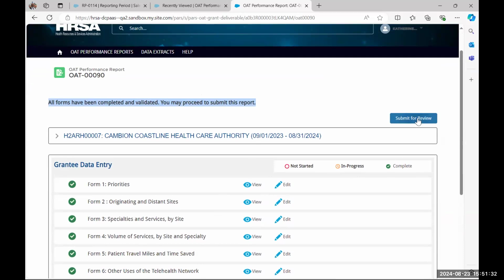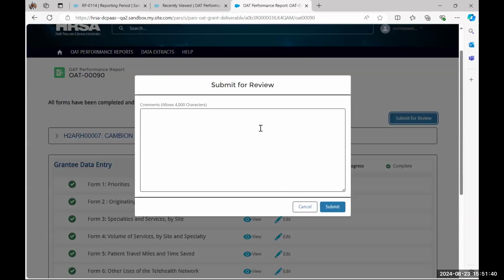You're also going to notice that you now see a submit for review button. If you click the submit for review button, that's going to open up the submit for review window. You can put in comments. They're optional. It allows up to 4,000 characters.